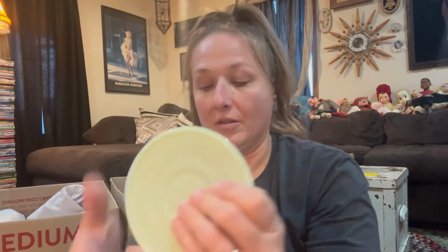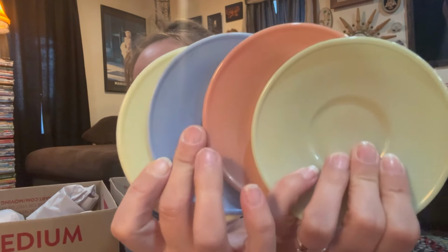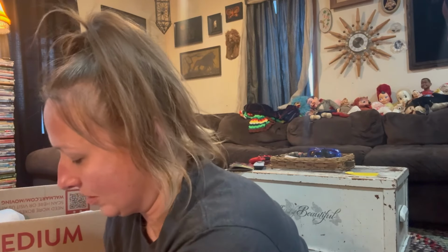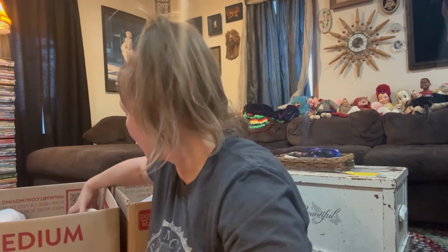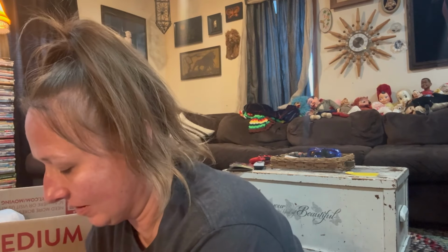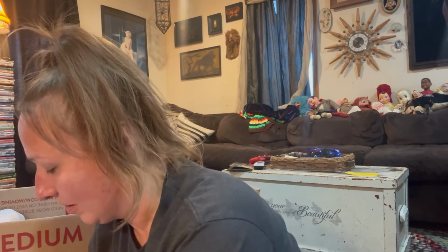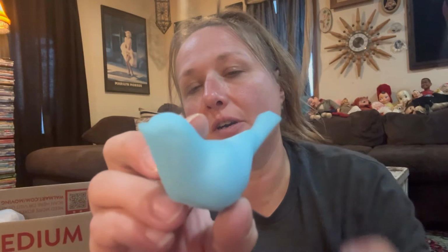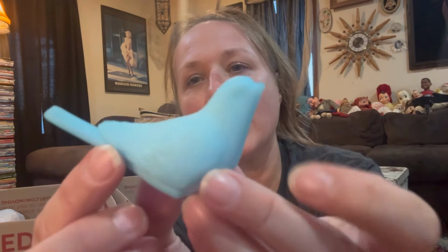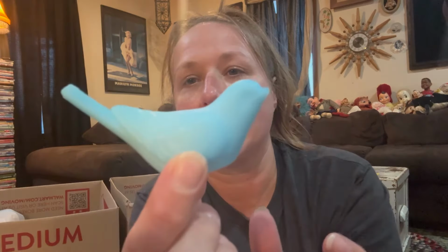Oh, here's more little saucers. So each one has a little one. Here is the top to one of the hair receivers I picked up. Careful, Missy. I also picked up this beautiful blue glass bird. I'm not sure if this is Fenton or Westmoreland. It's not marked Westmoreland, so I'm assuming this is a Fenton bird, because this lady had a huge, gigantic Fenton collection.